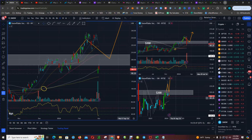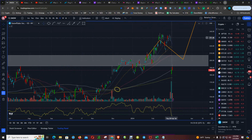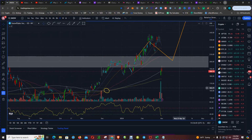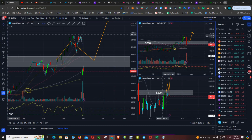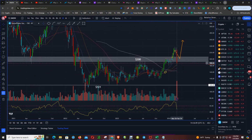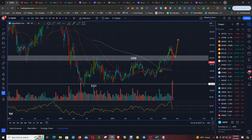So this past week, Snowflake announced their earnings, and as you can see from the daily chart, price crashed roughly 20%, and it was all based on the forward guidance that they announced. Now, when you look at things on the weekly chart, you can see that candle close below the resistance support band at $200. So can price go lower? It definitely can.